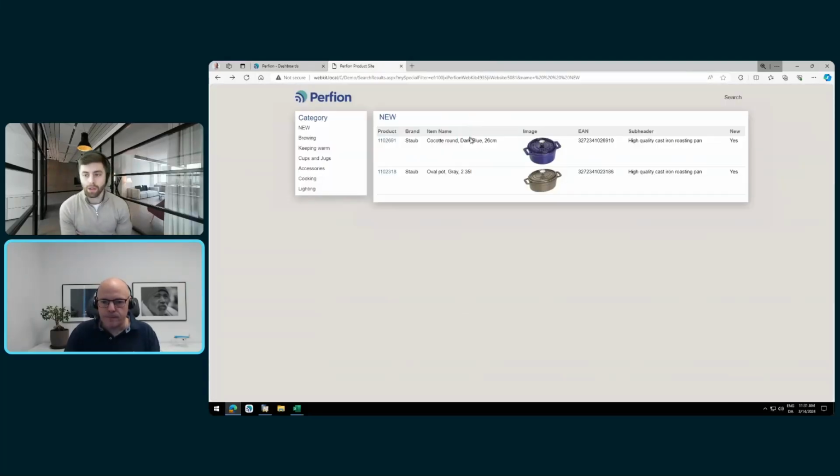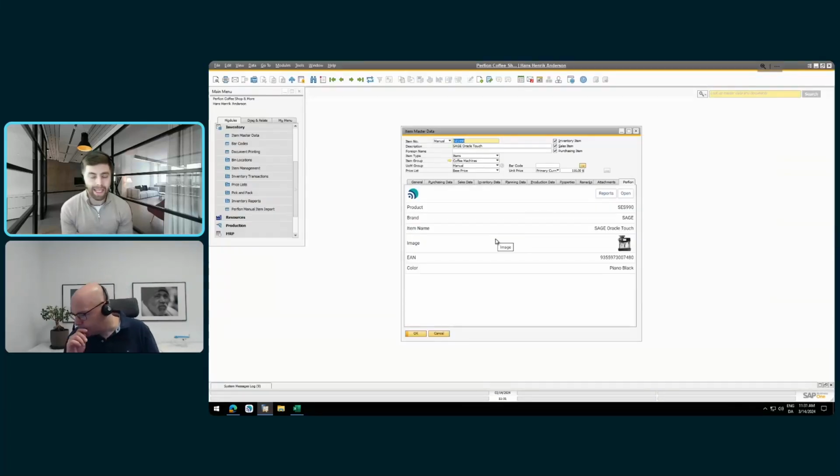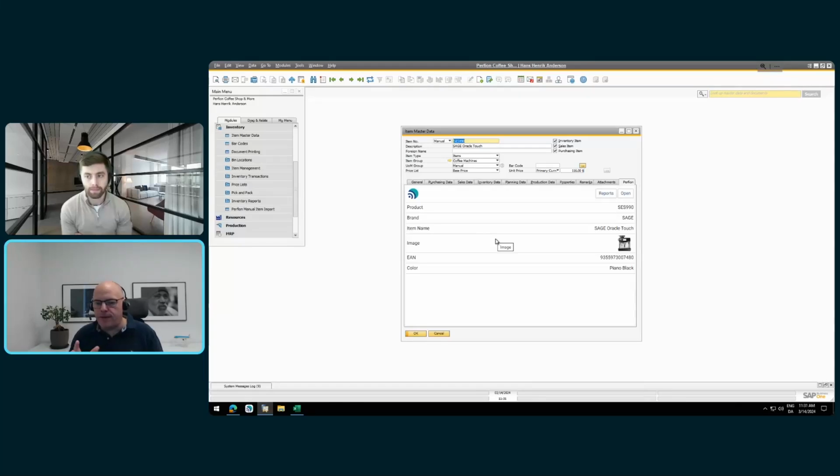I was going to cover this at the end, Hans Henrik, but Dimitro's asked, is the in-stock tab part of the data exchange between Perfion and SAP or the marketplace? It could be any information. I'm assuming it's B1 data. Any data from B1 can come to Perfion if needed.